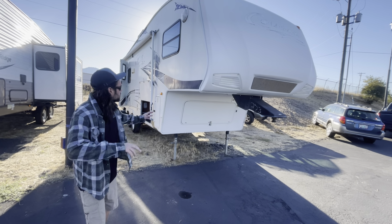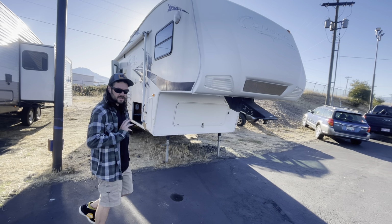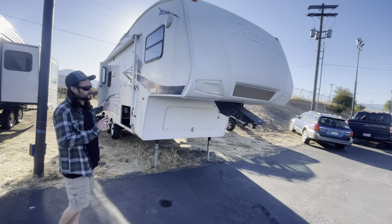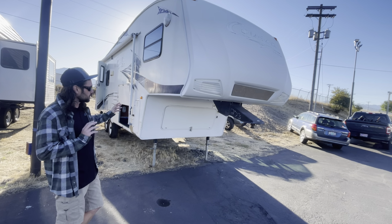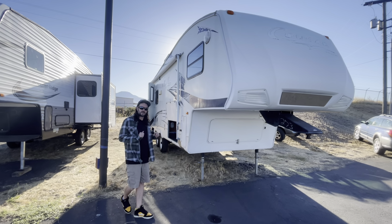Today I want to talk about a 2006 Cougar, a 244 EFS. This thing is amazing. Under 30 feet for you, half ton towable, so most of your half ton trucks are going to be able to tow this thing. And being under 30 feet, you're going to be able to get this into all your national parks.